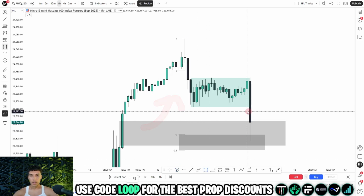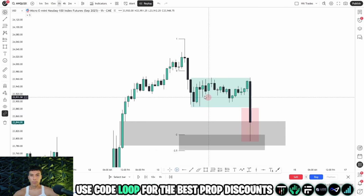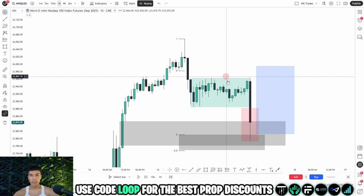So we can consider this to be our manipulation. We manipulated lower. And then what comes after manipulation? So we have A, which is our accumulation. We have M, which is our manipulation. This is your stop hunt, your liquidity sweep. And then after that, we have our distribution. So this is when the real move occurs and price seeks the opposing liquidity that was engineered during the accumulation.